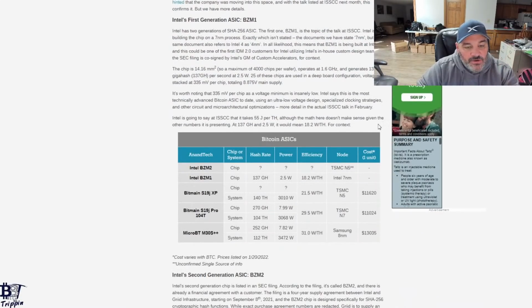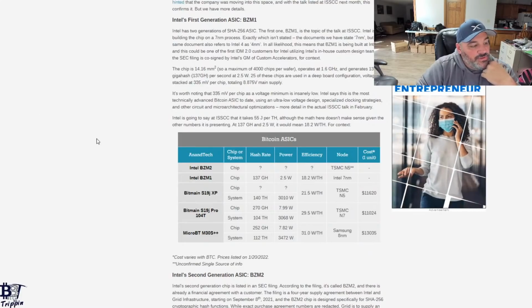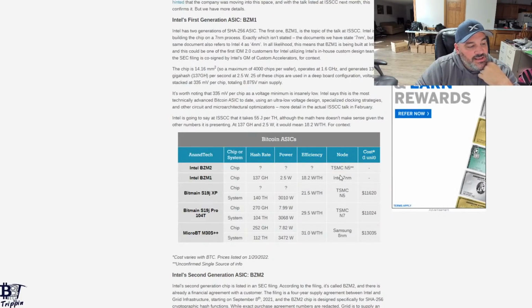We look at the table here, and I have a spreadsheet that breaks this down into some other numbers for you guys. So I'm crawl, walk, running you guys in through the strategy here. So you look at the Intel BZ M2 and the M1. The M2 is not announced, none of the specifications are announced yet. But assuming that it's using 5 nanometer, because I don't think Intel's at 7 nanometer on their fabrication side yet. So TSMC right now is at 5 nanometer.